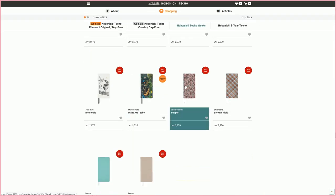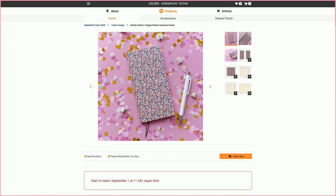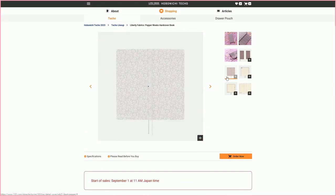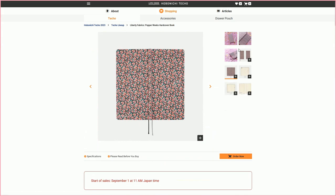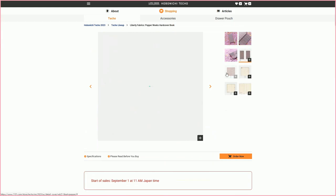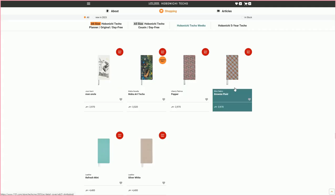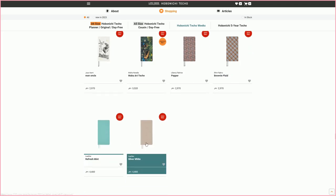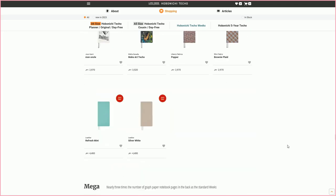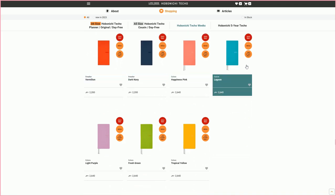Now, more! This is Liberty Fabrics. There's always a couple of designs. Pepper, again, cute. I do like the colors. I do like the design, green and pink and so on, but there is green. I do not want anything green. A plaid design and refreshment and silver white. It's leather. I'm not buying leather planners. It's too much.